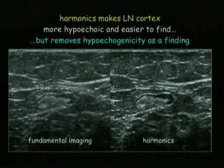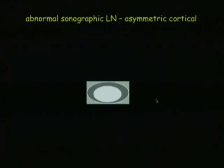It makes it easier to find the lymph node, but when you use harmonics, you shouldn't use hypoechogenicity as a finding because it's normal with harmonics. And again, I use harmonics in everybody because I can find more lymph nodes faster with harmonics. The only exception would be when there's a lot of edema or the lymph nodes are very deep. Sometimes I might not get adequate penetration with harmonics, and I'll do it without.